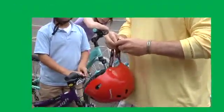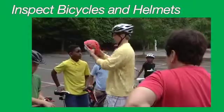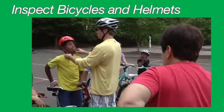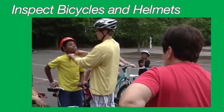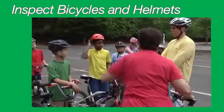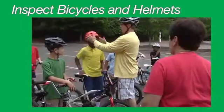No matter which bicycle skill-building activity you choose, you begin with checking over bicycles and making sure helmets fit properly. The helmet should sit level and cover the top of the forehead. If the straps are snugly adjusted and the buckle fastened, you shouldn't be able to rock the helmet from side to side or back and forth.